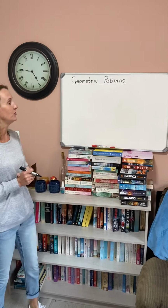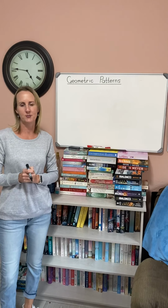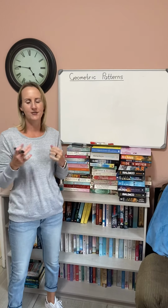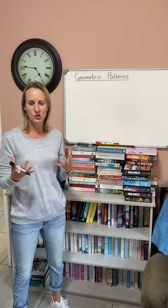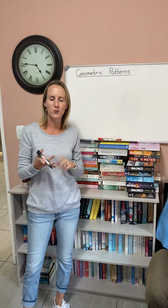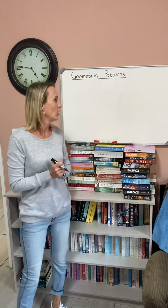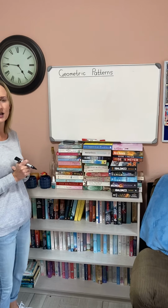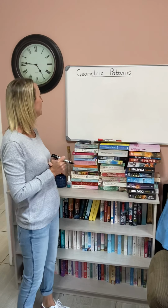Today we are going to be focusing on geometric patterns. Now, geometric sounds like a big word, but it's just a very fancy word for a shape. So geometric patterns mean shape patterns. So it'll be your squares, your triangles, your circles, any shape. Now, when we're looking at geometric patterns, boys and girls, we have touched on it in class this year, but let me just refresh your memories.